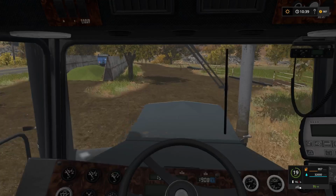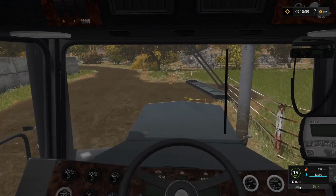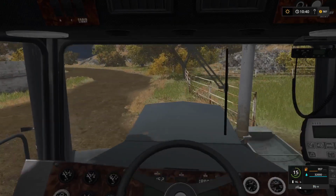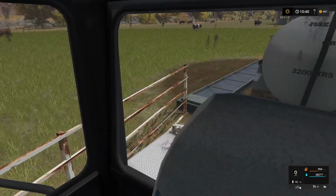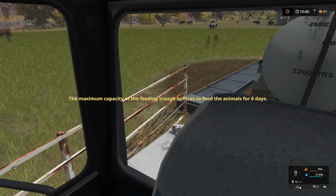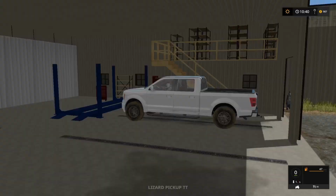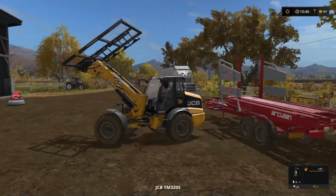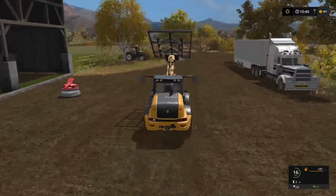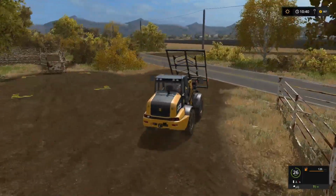So I've topped up the sheep with their water trough, and I've also refilled the tanker. So now it's just time to fill up our cows. There we go. So now we need to jump back into our telehandler and go grab a stack of grass bales from our sheep. Bring them over here. And that'll be our cows pretty much taken care of then.